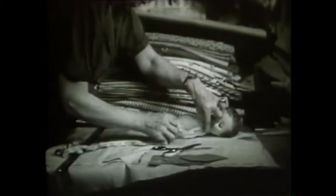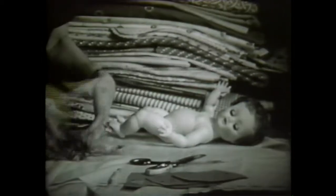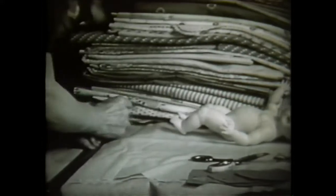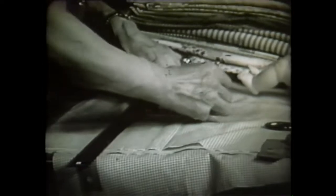And then you would ask designers to fashion a complete wardrobe for your doll. All the things a real baby needs. Diapers, booties, a dress, a hat, and even a blanket. All this testing took 6 months.